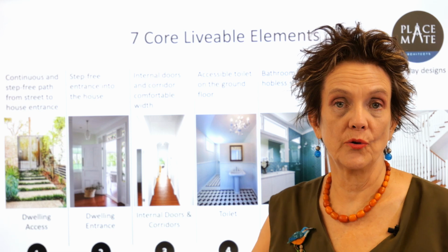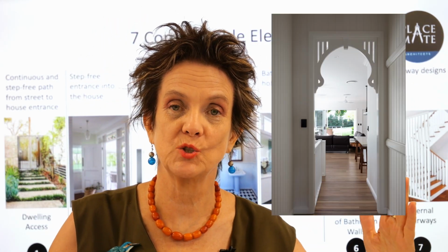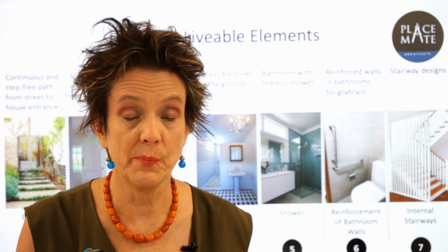Right, item number 3. Internal doors and corridors. Remember how I mentioned the clear space of a door? The old Queenslanders often had 72 centimetre wide doors, 770. Now that's not regarded as wide enough for accessible access. So reusing your old Queenslander doors may not even be possible.